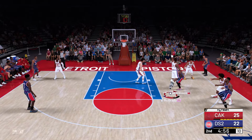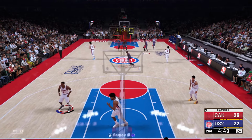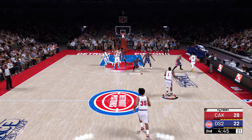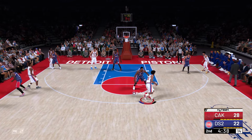Stevenson outside. Pass to Bamba. And they wasted no time getting those 3 points back. Bamba's got five now. And that's from beyond, guys. Right back at you. This is looking more like an all-star game right now. Everyone launching from range.